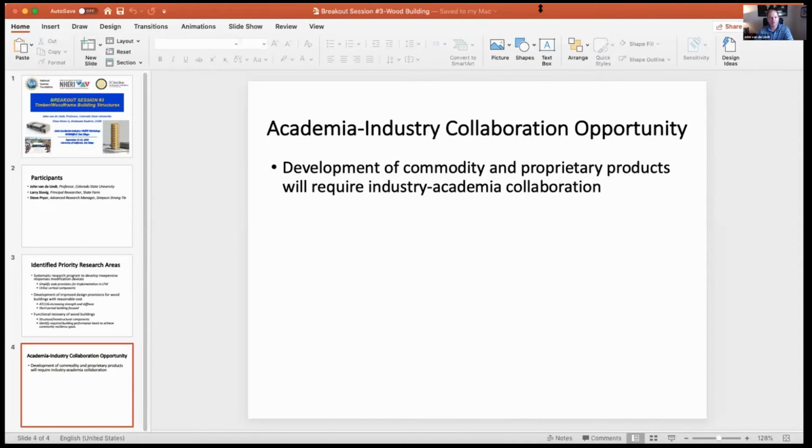So let me stop sharing and pass to group 4. Thank you very much, John. Group 4, Georgios Tsampras on seismic retrofitting of building structures. Yep. Let's see.